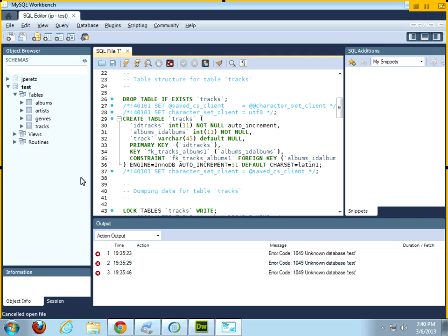I'm sorry, artists. And then an artist can release one or more albums, and of course an album may contain one or more tracks. So we have a four-table hierarchy, a very straightforward master-detail relationship that is four tiers high. A genre like jazz can contain an artist like Miles Davis, who can have one or more albums, and each of those albums can have one or more tracks.